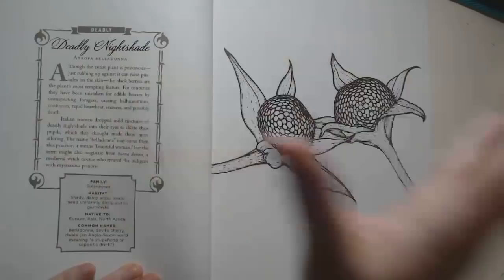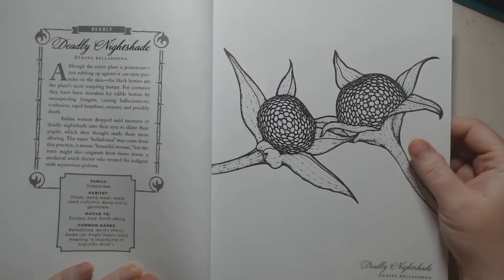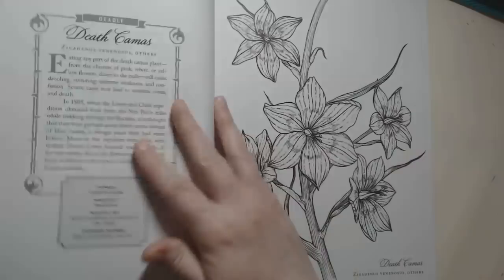Deadly nightshade. Now, this one I know about. Although the entire plant is poisonous, just rubbing up against it can raise pustules on the skin. Ew. The blackberries are the plant's most tempting feature. Isn't that fun?